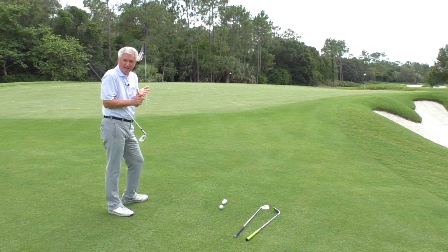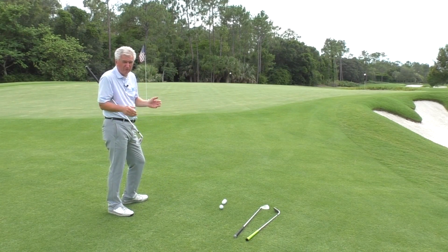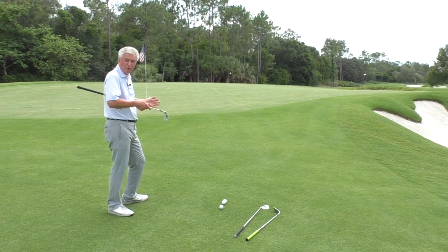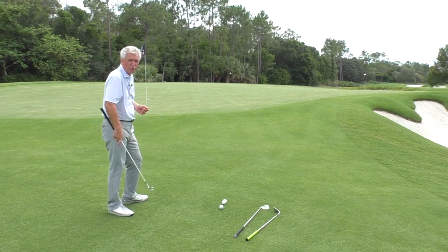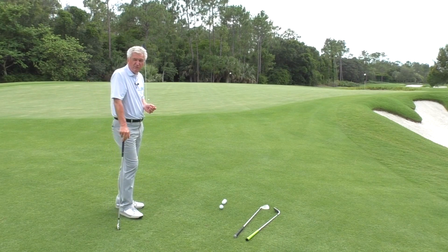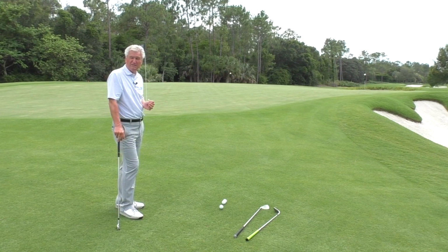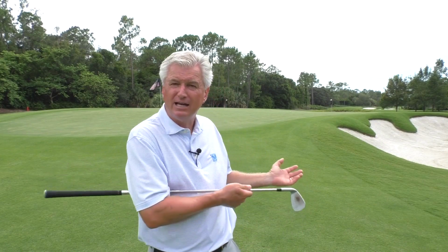So train your eye. There's no shortcut, I'm afraid, folks. You've got to see a lot of balls fly, you've got to watch them roll out, and you've got to experience what your clubs do. And believe me, after just a few hours of practice, you'll have a whole different sense of picking landing spots and picking the best club choices for yourself. So like anything, folks, it's just the truth of it. It takes time to develop skill. It takes time to train your eye. There's just no shortcut for it.